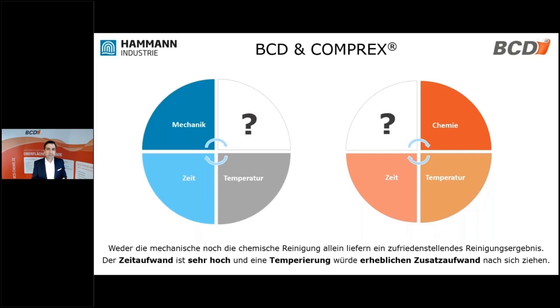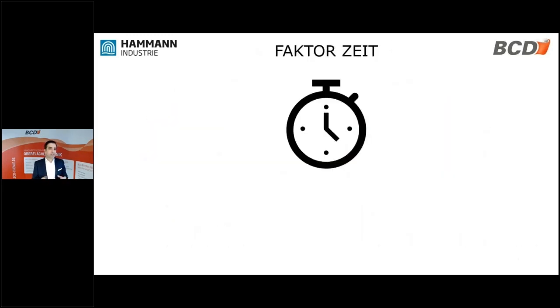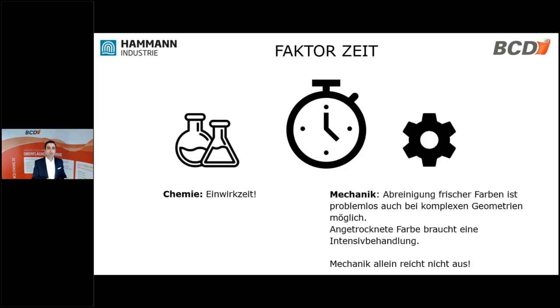What about the time factor? What does this time factor do in the individual cleaning methods? If you are on the chemical side, there are relatively long exposure times. If you are on the mechanical side, you can clean all fresh paints immediately, even with the most complex geometries. But as soon as the dirt starts to dry, once it is sufficiently dry, then intensive treatments are needed, and mechanical methods alone are not enough.